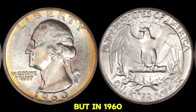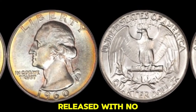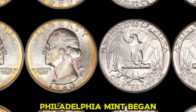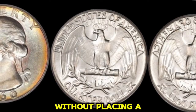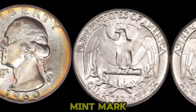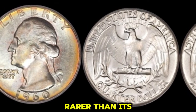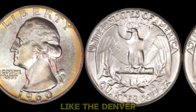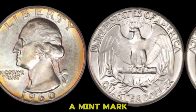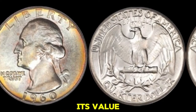But in 1960, something strange happened. Certain Washington quarters were released with no mint mark at all. To clarify, in 1960, the Philadelphia Mint began producing quarters without placing a mint mark on them. This is why the 1960 no mint mark quarter is a bit more sought after by collectors. It's a little rarer than its counterparts from other mints that year, like the Denver and San Francisco minted coins. This absence of a mint mark gives the 1960 quarter its unique charm and contributes to its value.